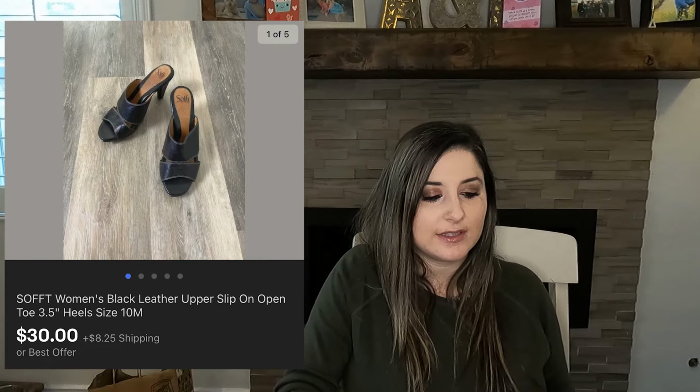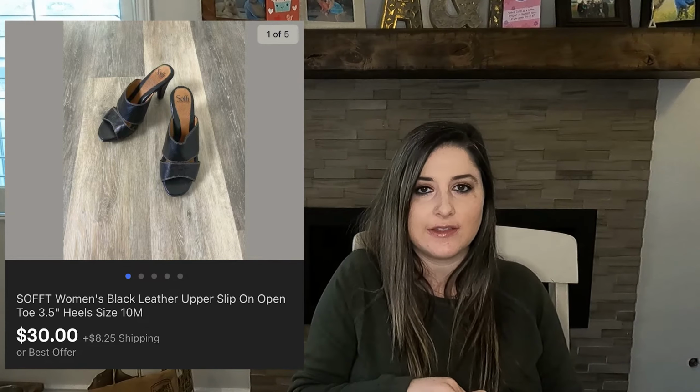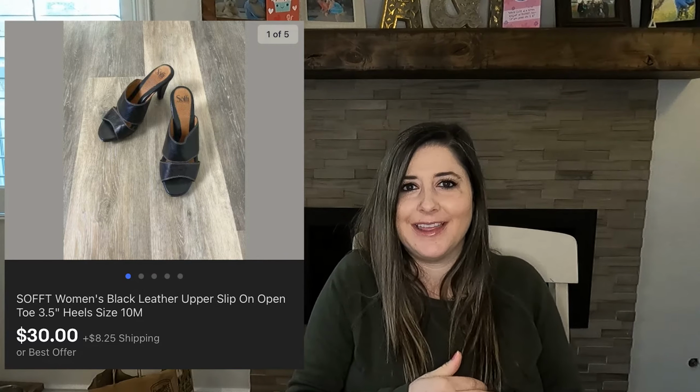So that's great. The next brand I sold was Soft, S-O-F-F-T. It's like a comfort women's shoe line. These were some black slide-on heel shoes, and they were leather upper. I purchased these for $7 at a Goodwill. After 100 days, they sold on eBay for $30.